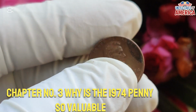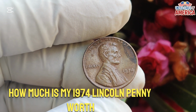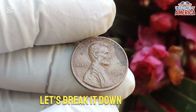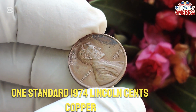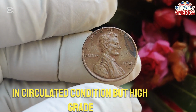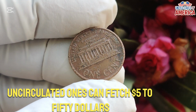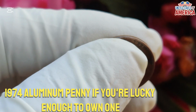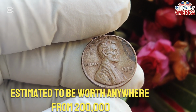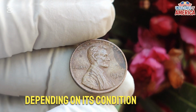Chapter Number 3: Why is the 1974 penny so valuable? You might be wondering, how much is my 1974 Lincoln penny worth? Let's break it down. 1. Standard 1974 Lincoln cents, copper. These are common and typically worth 1 to 3 cents in circulated condition, but high-grade uncirculated ones can fetch $5 to $50. 2. 1974 aluminum penny. If you're lucky enough to own one, this coin has been estimated to be worth anywhere from $200,000 to $2 million depending on its condition.